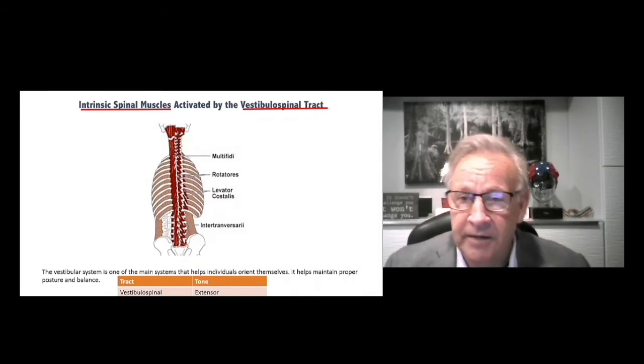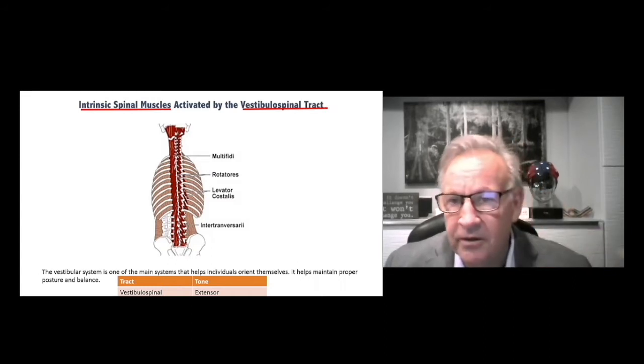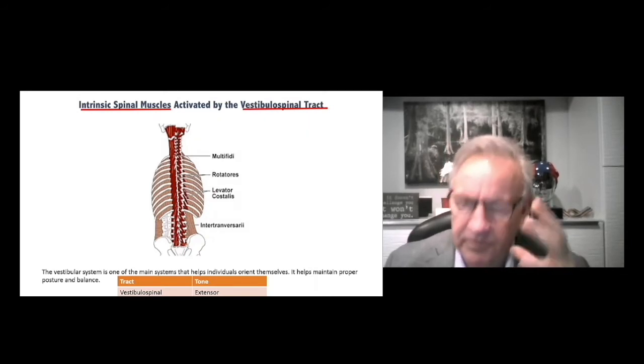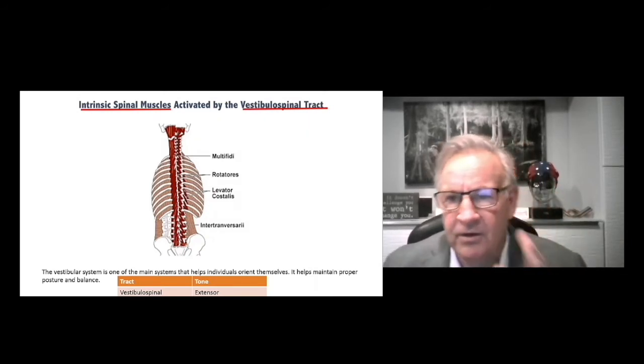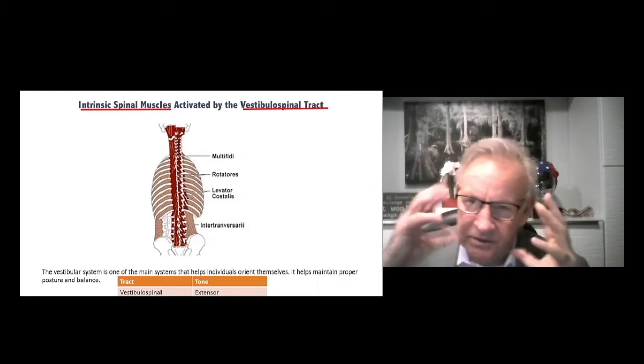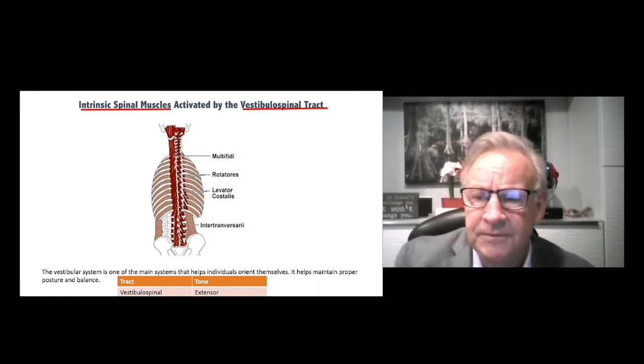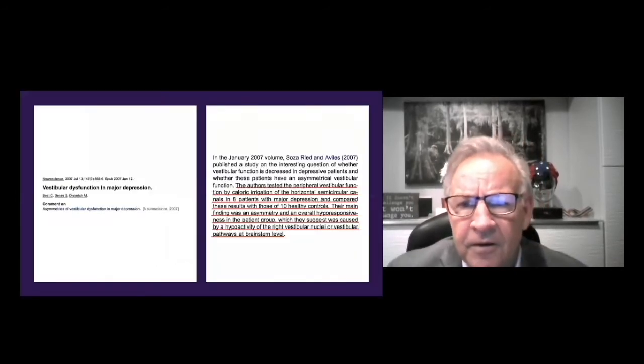And lots of times we'll see, like in someone who's in a car crash, a whiplash type injury, they have a sprain strain, but the chronic issue is they have a vestibular problem because their eyes are off and they're looking at computer screens and things, and this is causing a chronic spasm and imbalance in their neck muscles.